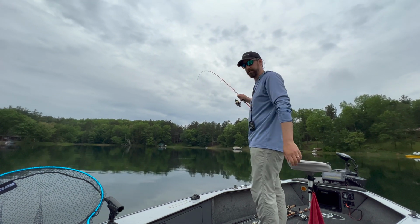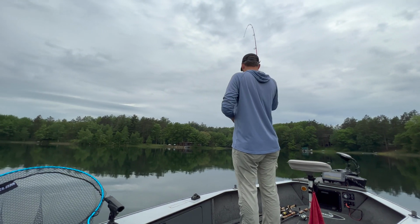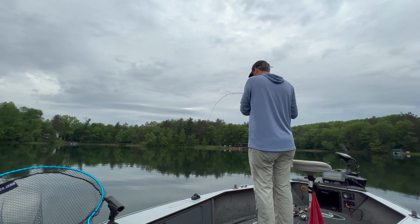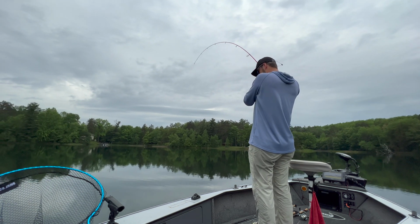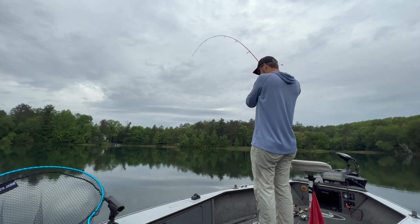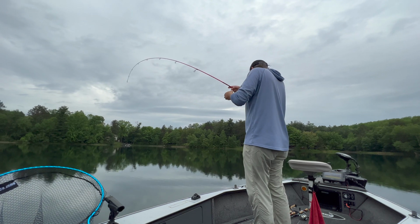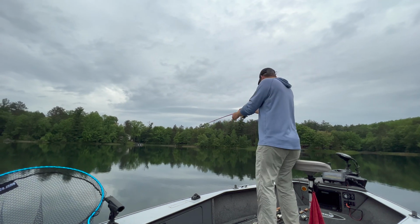So this fish is stuck in the weeds right now, and I'm moving my boat into position over the top of him so I can put pressure up and get him out of the weeds, which I am able to do. Oh yeah. Oh, it is a giant pike. Oh my goodness. Oh my gosh.